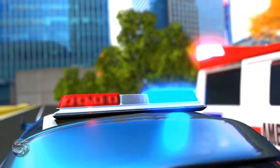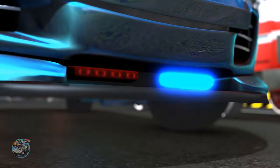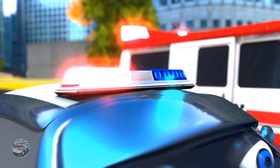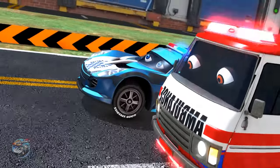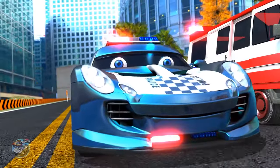The police car siren goes woo, woo, woo. All through the town. We're in a hurry. Better flash the lights. Can I push this button? Sure, Dewey.